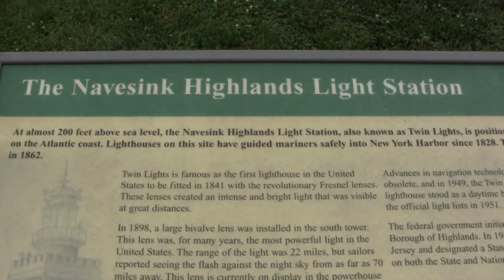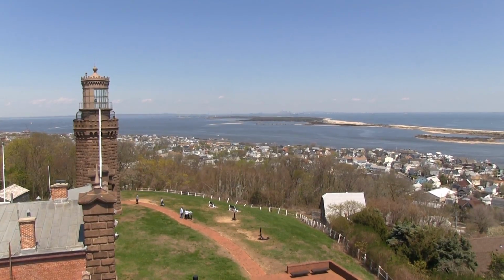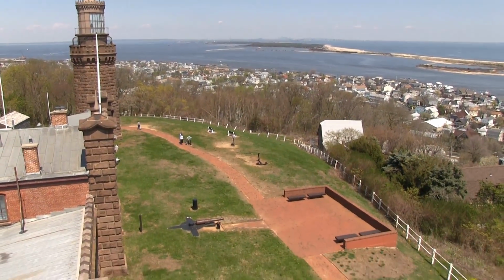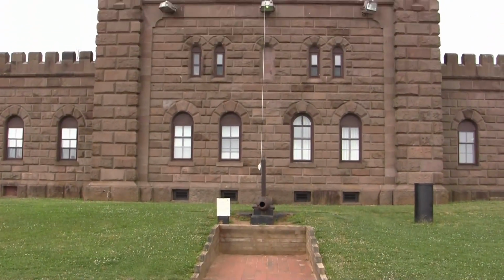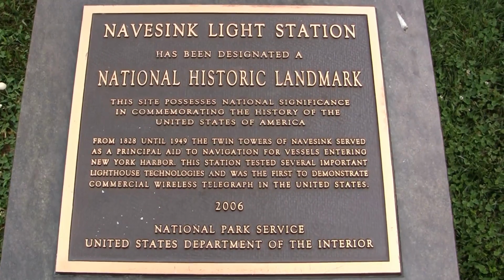In fact, it's the first place I take visitors who come to the area for the first time, and they are always amazed. With an elevation of some 200 feet above sea level and a great view and a rich history, the Twin Lights is really a symbol for the Jersey Bayshore and a National Historic Landmark.